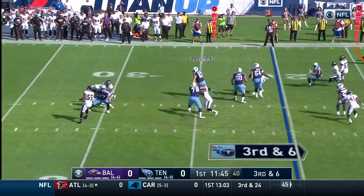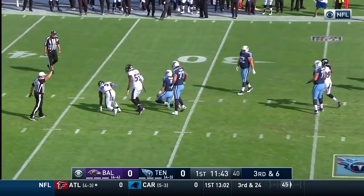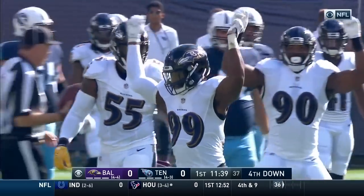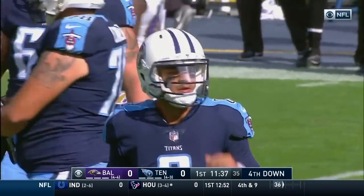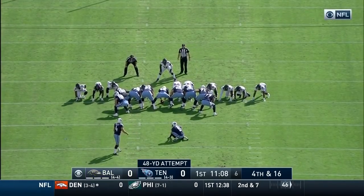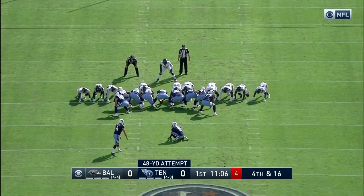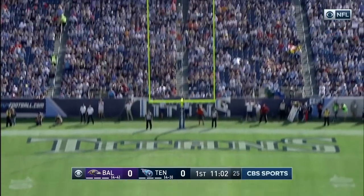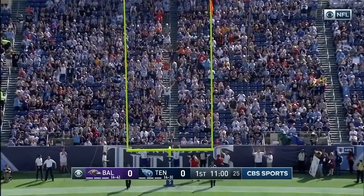Lewan can't hold his block. They come at him again, and down he goes. Matthew Judon coming through with the sack. That is his 3rd of the season. A 48-yard try for the game's first score. The defense of Baltimore holds him out of the end zone. And from 48, into the wind, right down the middle.